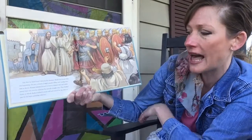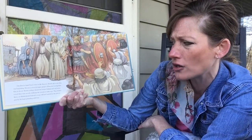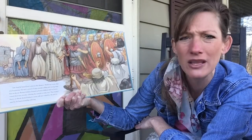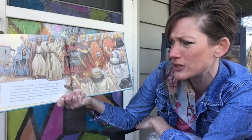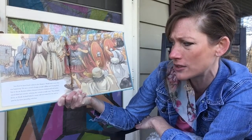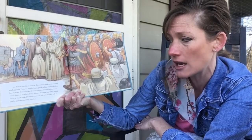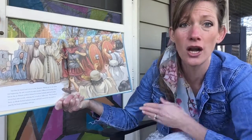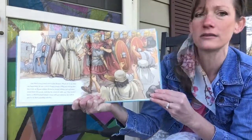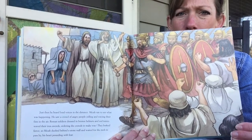Just then, he heard loud noises in the distance. He ran to see what was happening. He saw a crowd of angry people yelling and waving their fists in the air. Roman soldiers were dressed in helmets and red tunics, waving their iron swords and ordering the crowd to make way. They looked fierce, so Micah ducked behind a stone wall and he waited for the mob to pass by. His heart was pounding with fear. Well, I think I would be scared too if I saw all those soldiers and people yelling.